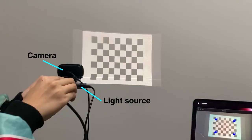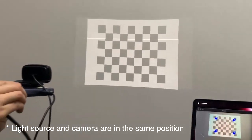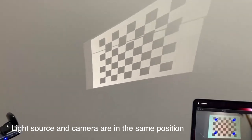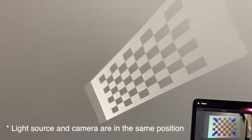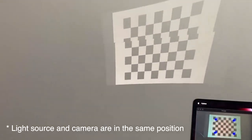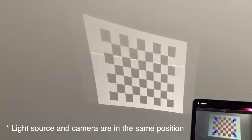One interesting point is when the camera is in the same position as a light source, then we can see no warping effect, but perfect squares in this case. This means we know how the patterns look when the camera is in the LiDAR's position, which allows us to localize the LiDAR's position as well as orientation.